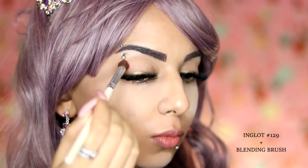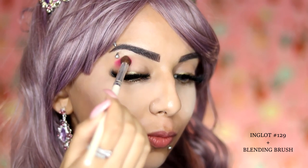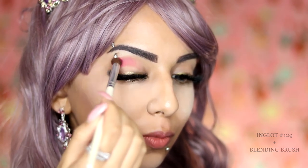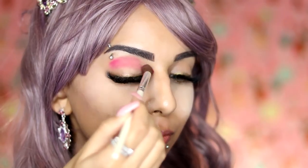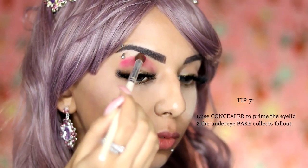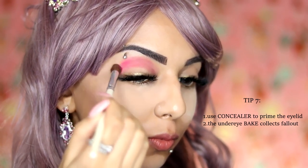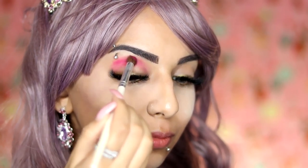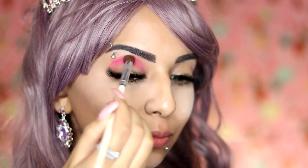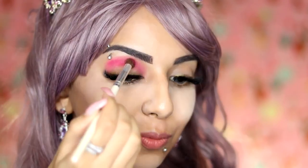Today, we are going for a very simple eye look that takes only minutes to recreate. Get hold of Inglot Rainbow Trio in 129 and use the middle pink purple shade all over your crease. I'm barely dipping my brush in the shadow because I don't want too much pigment at one time. As you will see, I will build the color very gradually because I'm using only one color and going all around my eye, top and bottom.